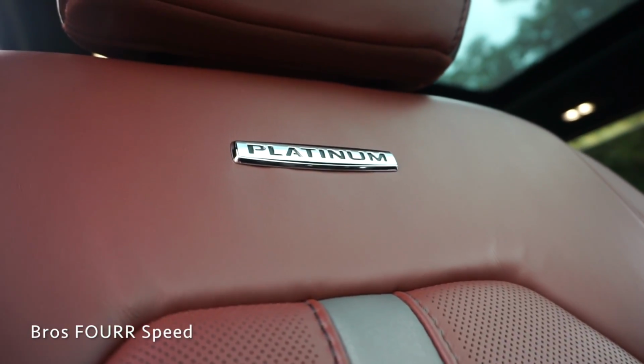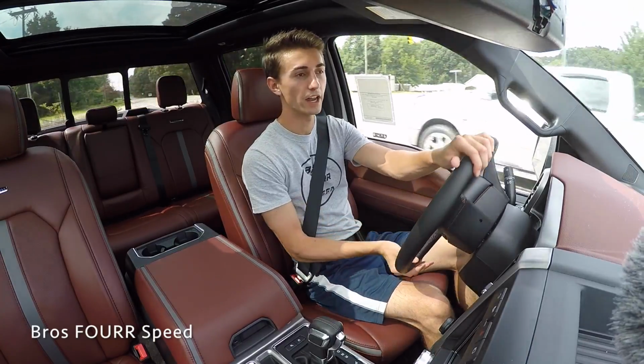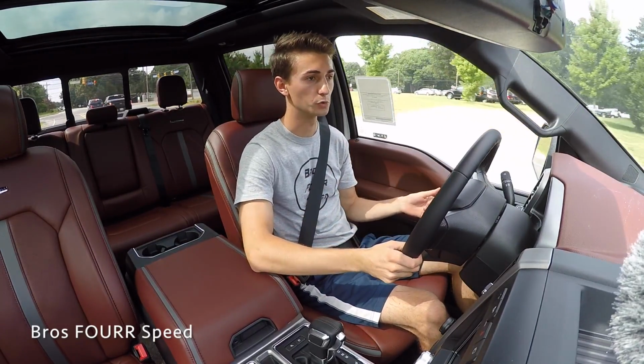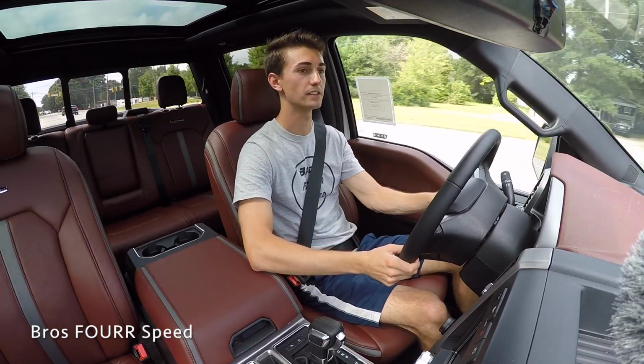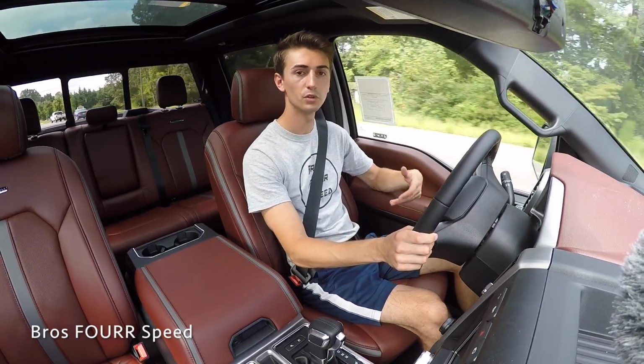And then as we make a little bit of a sharper turn, there's some body roll, of course, it's a pickup truck, but it doesn't just slosh around like an old school truck or anything. It has a pretty good suspension to stay pretty planted. But the overall driving of it, it's comfortable and luxurious feeling.